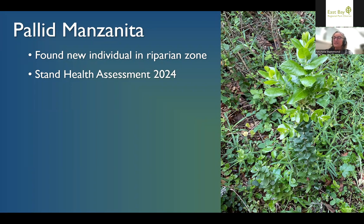We have also added overlooked mature Pallid Manzanitas in several parks to our map since the last census. But I'm interested to see what next year's stand health assessment and survey will find.